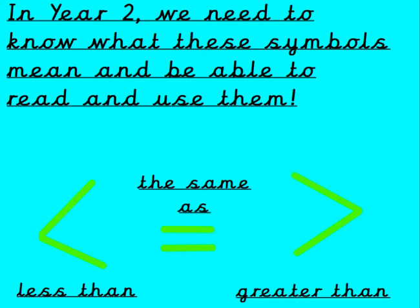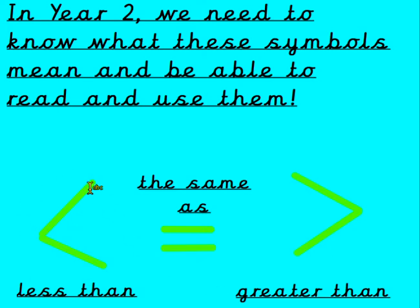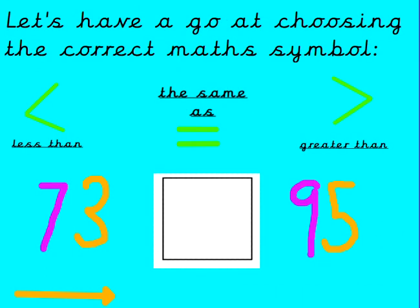Okay, now the sign on this side of the whiteboard means less than or smaller than. And the sign on the right side of the equal sign is the opposite way, so it means the opposite to less than. It means greater than or larger than. Let's have a go at choosing the right math symbol.